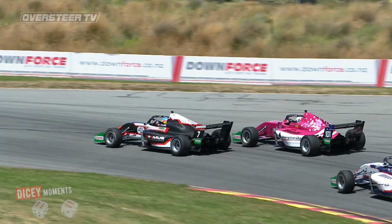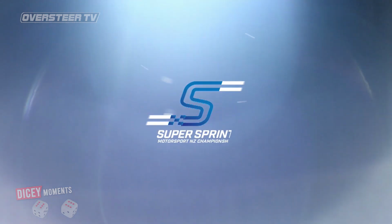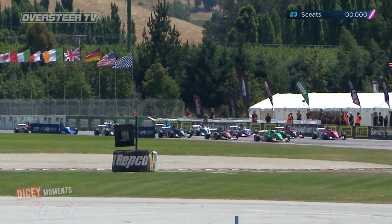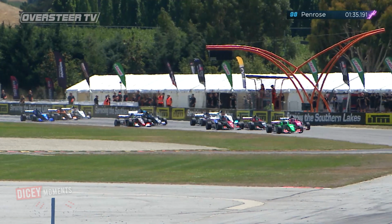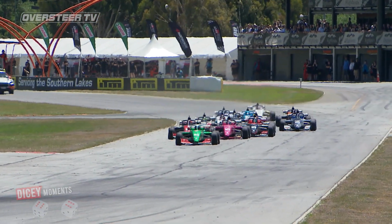Wirtz making his move on Ryder Quinn. A nice move. A little bit of air by the 21. It's that quick. Marcus, what do you see from the start? Yeah, as I said, very composed. James launched really well. And you see Jacob Abel coming through the inside there.